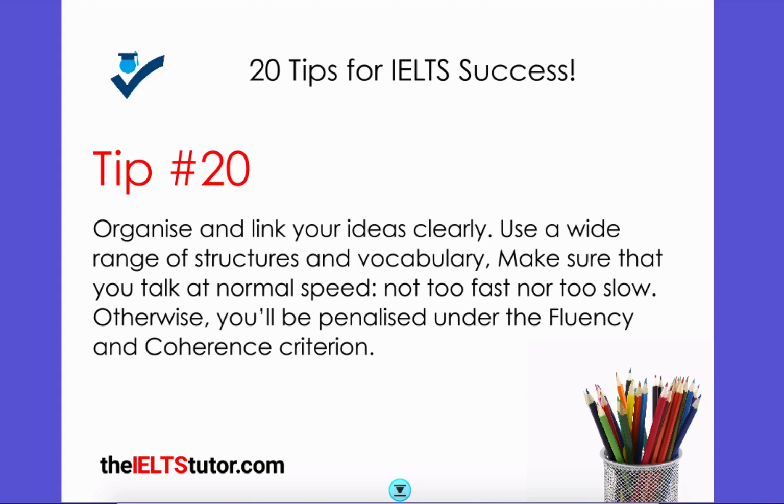Okay, so that's all for today. The 20 tips for IELTS success. I hope you have found the information in today's lesson helpful in knowing how to approach your IELTS preparations.